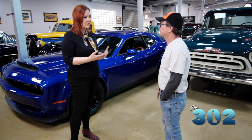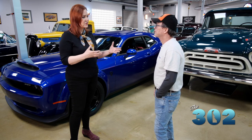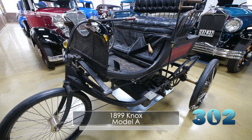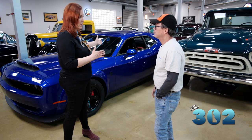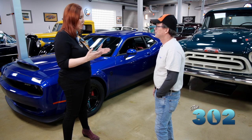That's really amazing. Talk to me a little bit about just the work. A lot of these cars, they're in mint condition for the most part, but there's upkeep, and they're 120 years old, and you've got a car here that's practically brand new. How do you upkeep and maintain so many different kinds of cars?